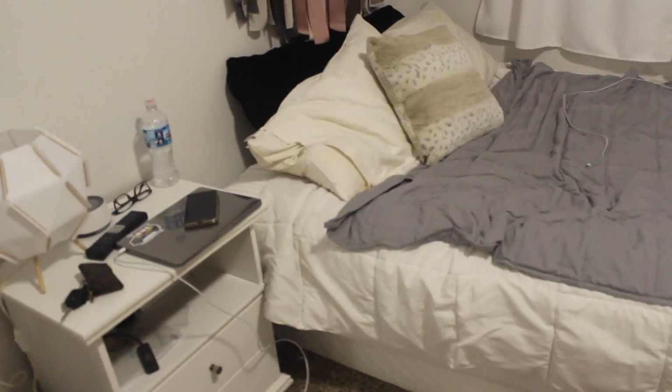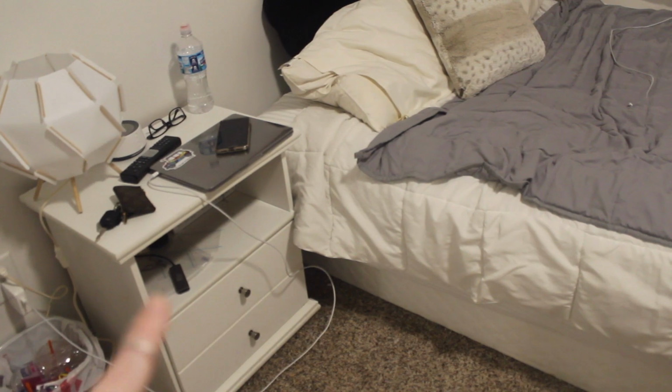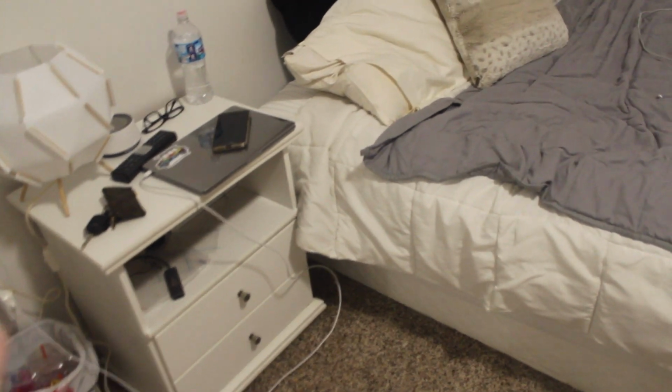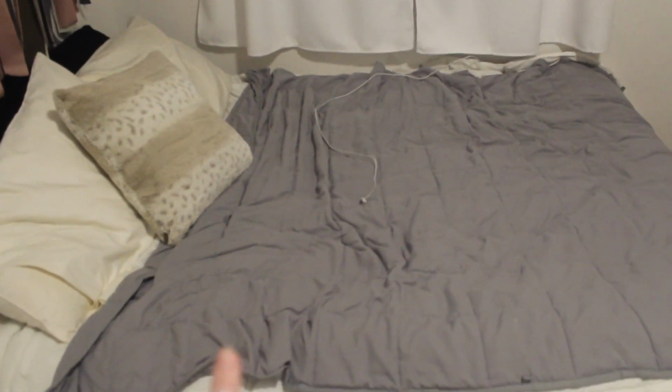Okay, so over here is my bed and my nightstand. I got my nightstand the same time I got my dresser, so I really have no idea where that's from. My comforter is from Target. I don't know where that stuff is from. I think that body pillow is from Target, and then my weighted blanket is from Amazon.